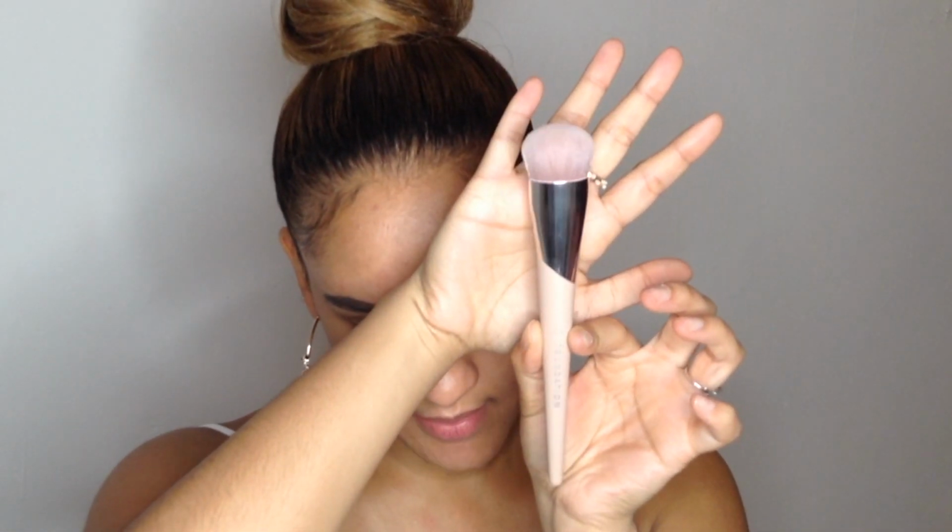So I'm just going to take that off. And this is how the brush looks. I don't know if you guys can see it, but it's super long, and just by touching it, it's super soft and gentle, so I really like that. I'm just going to take out the sponge as well so you guys can see it.